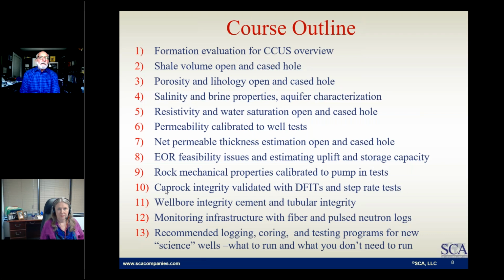And then basically what do you run and what don't you run, probably more importantly, because people have a tendency on these new wells to open up the pocketbook and run everything but the kitchen sink, and service companies are more than willing to help you out on that. Oh yeah, this much for this, do this, but do you really need it? We can answer that question as well, because there are things being sold out there that you really don't need, or where you only need one.